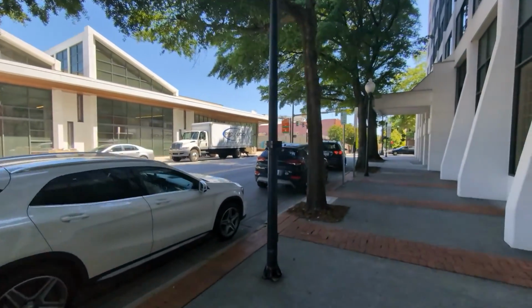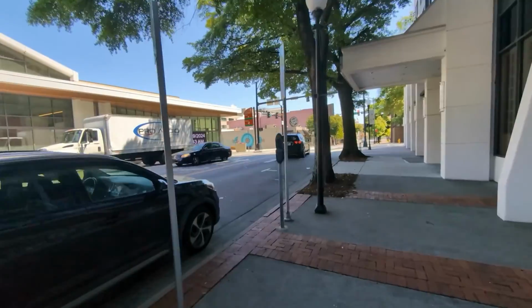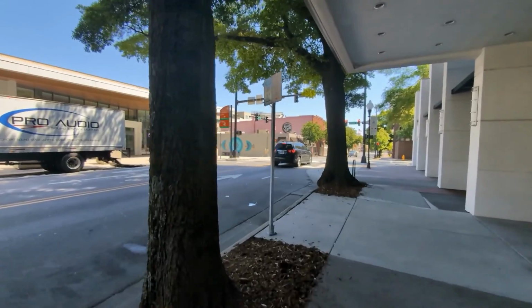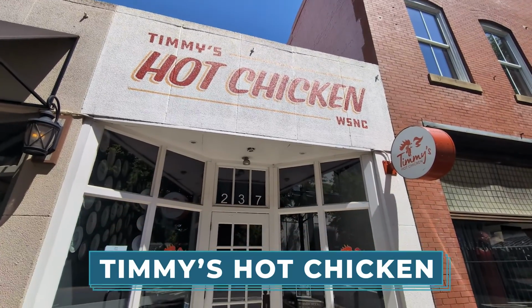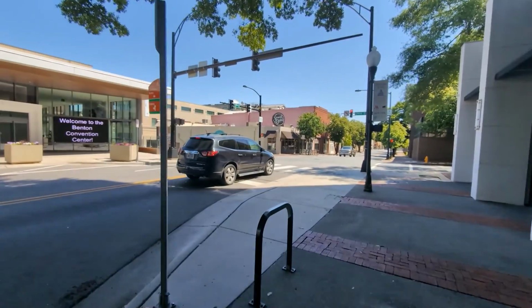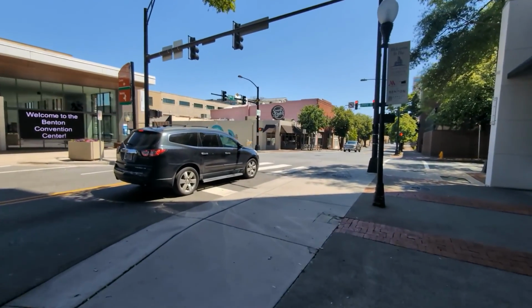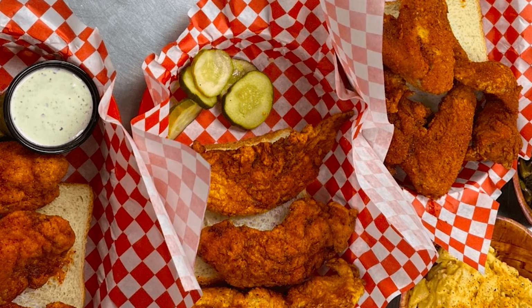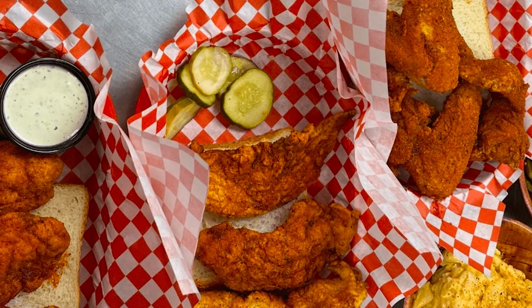Small Batch is right across the street, with microbrews and things like that. They've got some pretty good food there as well. And Timmy's Hot Chicken is right next door. If you are a fan of spice, we don't have a Dave's Hot Chicken or anything like that here, but Timmy's will get you. You can get some spicy tenders there, you get some wings. Those things will light you up if you're not careful.